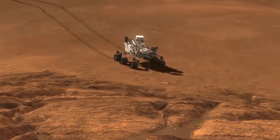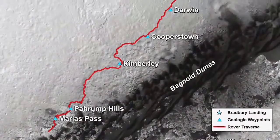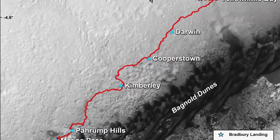Researchers plan to have the rover take samples for analysis. No active dunes have ever been visited anywhere else in the solar system besides Earth.